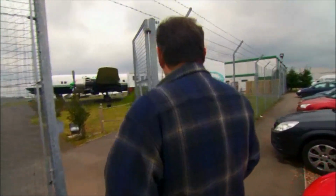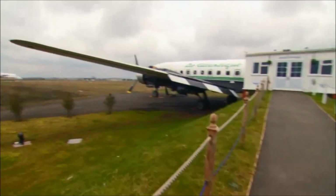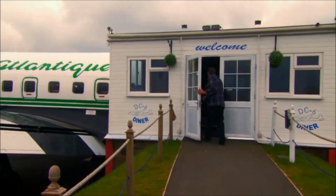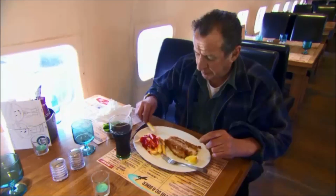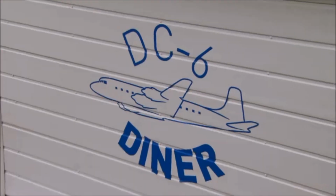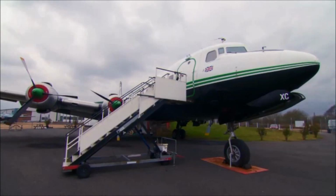How do I get to that airplane over there? At the Coventry Airport, Joe's ready to bring home his new Electra, which could help solve Buffalo's problem. But the new Electra isn't ready for Joe. When in Rome, do as the Romans do. So he's killing time at a very unique diner inside a retired DC-6.